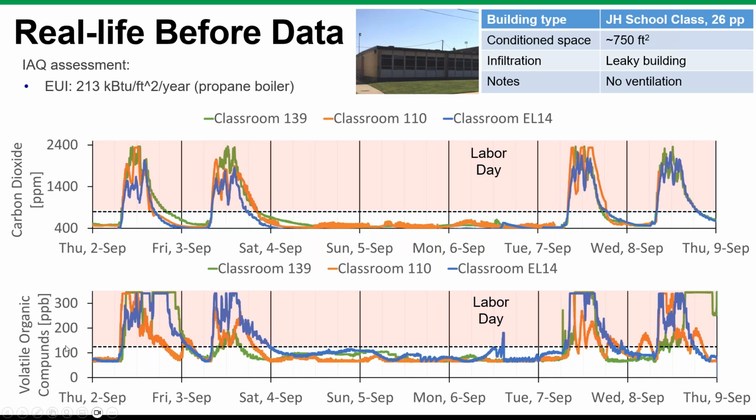Similarly, volatile organic compounds. Here there is no cooking, there is nothing, and there are still volatile organic compounds being created in this room. That means this is coming from the kids as well. So the volatile organic compounds also go high. We want to keep the VOCs below 125 parts per billion, and you see the same pattern. So this is all people related. When there are no people here, the volatile organic compounds are low, then it comes back.